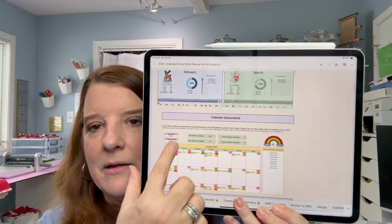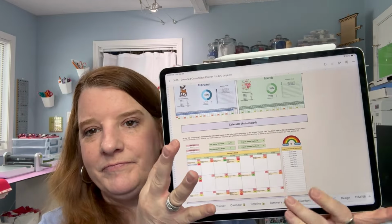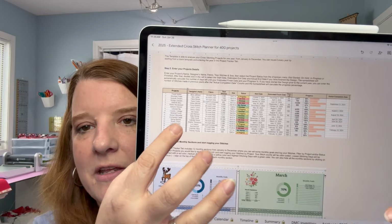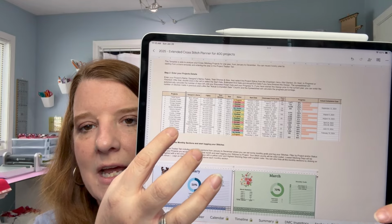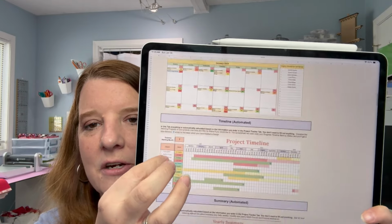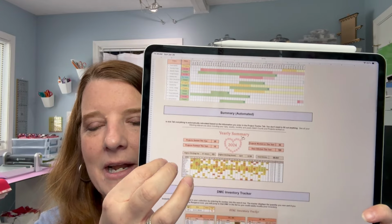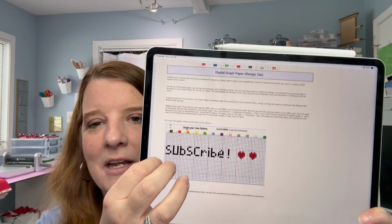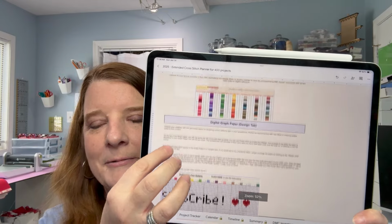Oh, now I'm going to get the ring, but let's see if I can do this without. So this is what you put all this information in, and then there's a chart, and then there's a calendar, your project timeline. I haven't done anything with my DMC yet, but you can try to make your own little chart. I don't know. I really am enjoying it.